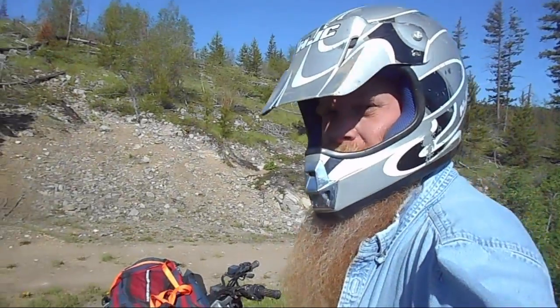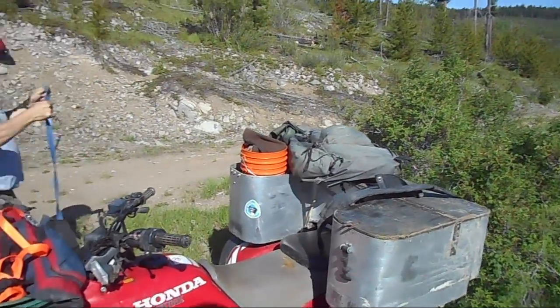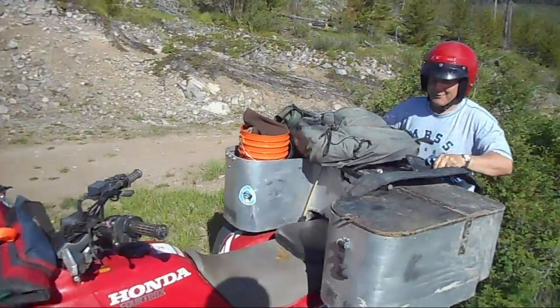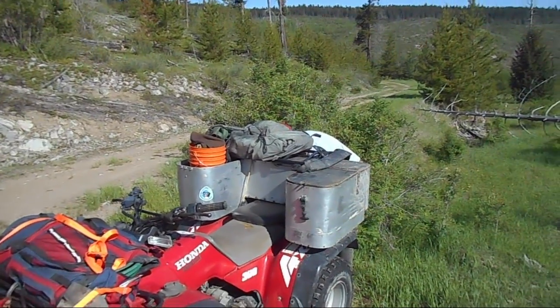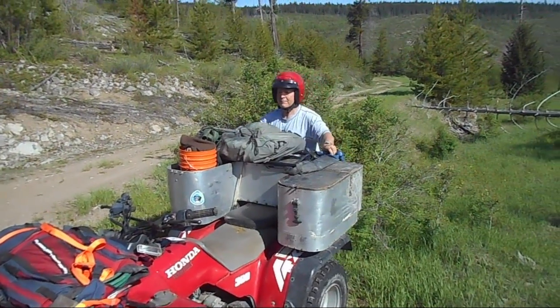So we're just about all loaded up here. Got the quad all loaded with the backpacks and buckets and shovel. Oh, you got the shovels on still, Pete. I got them ready. And luckily it's a very, very short trip down, so even though we have sort of a lot of stuff on, we're only probably 10 minutes to the creek from here, so it'll be quick and easy.